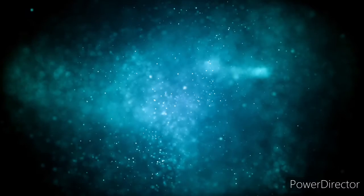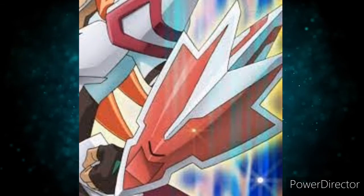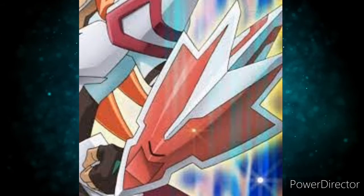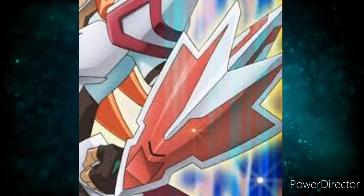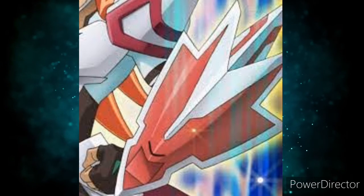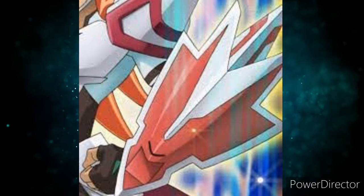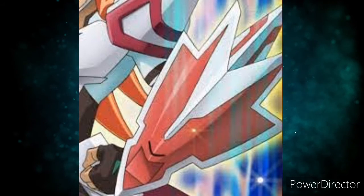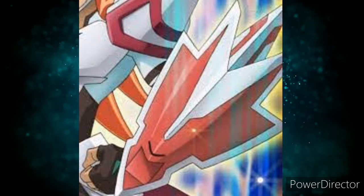Zexal 2's Duel Disk, or when Astral and Yuma get their second Zexal morph form. It's confusing, just watch the anime yourself. But this Duel Disk is so cool. I would say it would be Ultimate Zexal morph, but personally I'm a bigger fan of Zexal 2. I don't know why, I just think it looks cooler overall, especially the Duel Disk. The Duel Disk is really freaking cool.